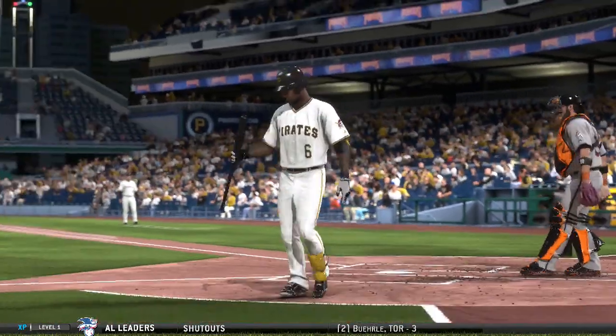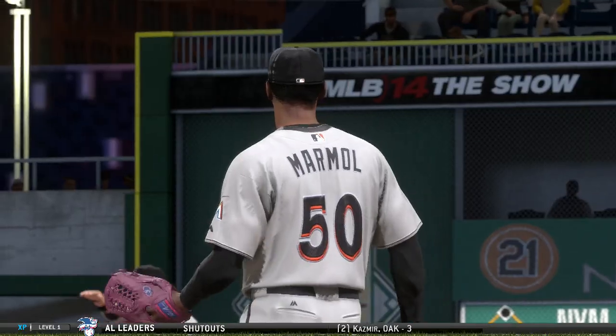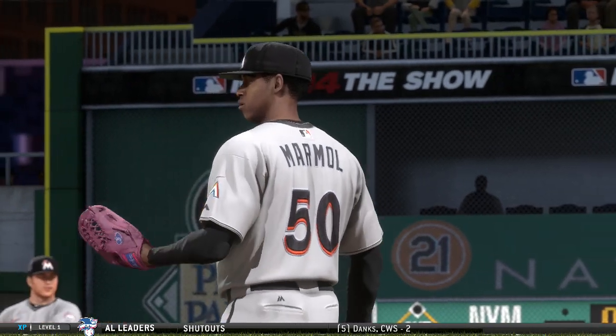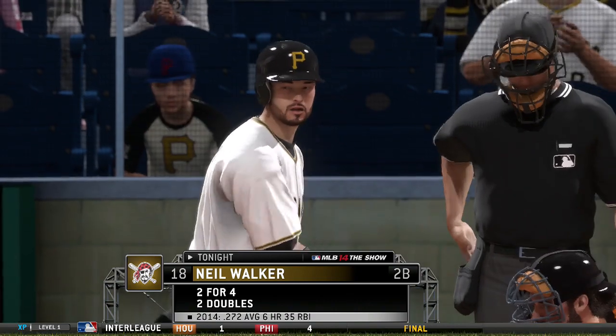So get your hats out. That's the 3rd strikeout of the game. 2 up, 2 down to start off the bottom half. Starting to look like this one's going to go another inning. Neil Walker will try again. 2 for 4 in the ball game.